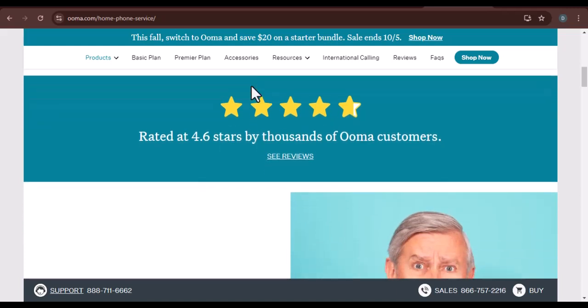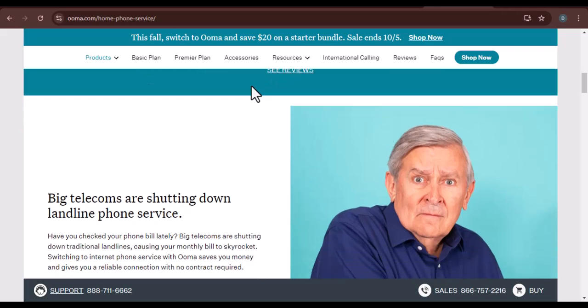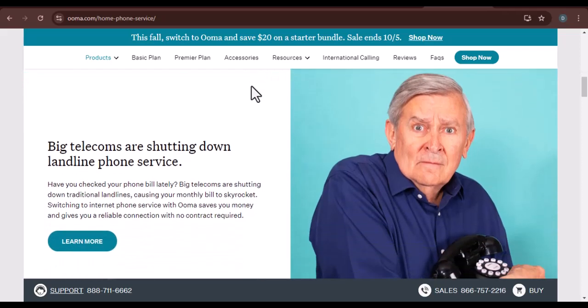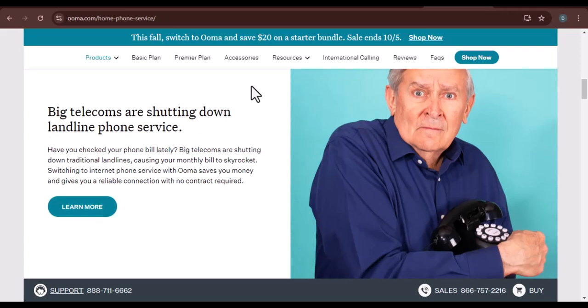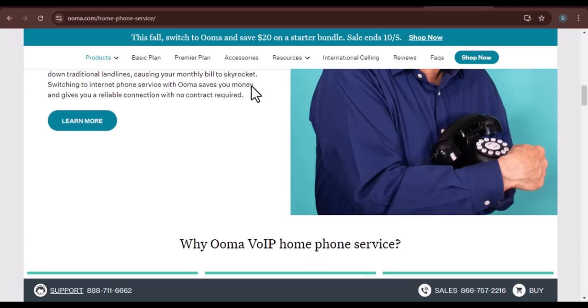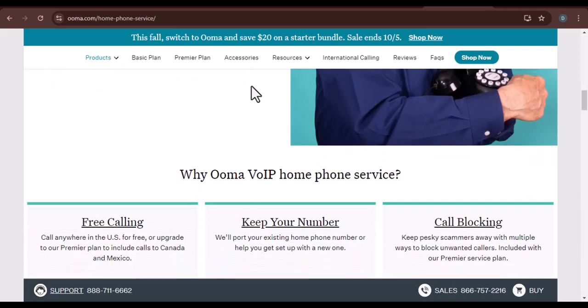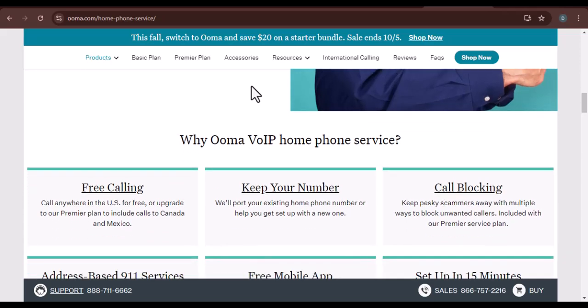Ooma is a popular VoIP service that lets you make and receive calls over the internet. IP phones, on the other hand, are specially designed devices that connect directly to your internet router. The beauty of Ooma is its flexibility. It can work with a variety of devices, including traditional landline phones, smartphones, and IP phones.